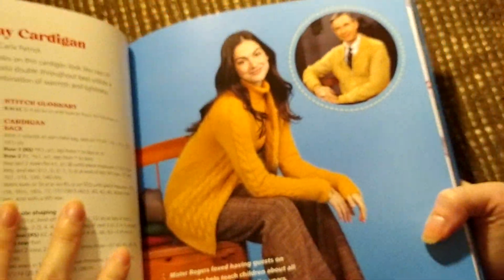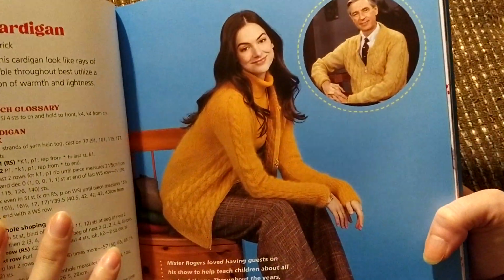Hello Watson. Which sweater do you want, baby?